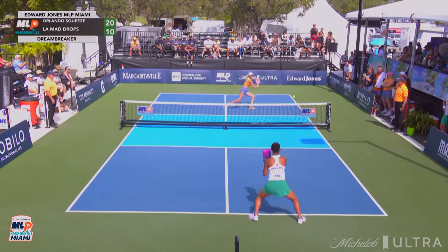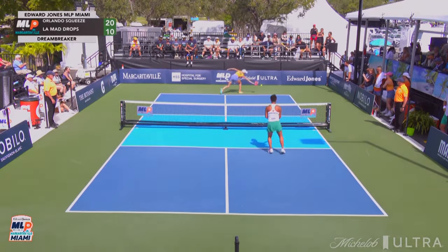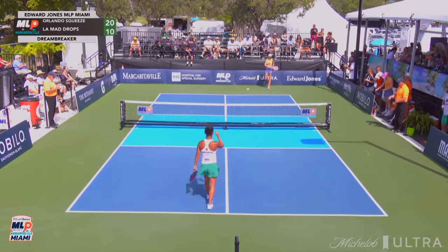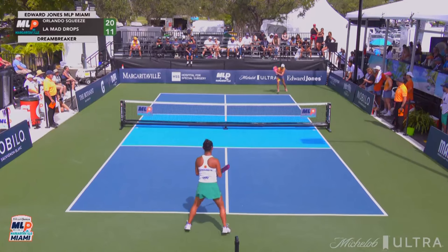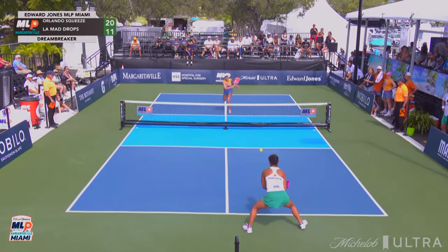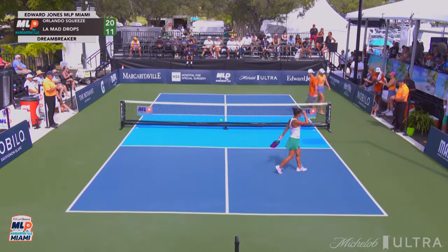Short return by Kawamoto. Oh, good ball movement by Jade. I think we'll need to see a lot more hybrid rolls, getting that ball into the kitchen for the Mad Drops, because it's going to be hard to drive that ball through this wind. Ooh. All right.